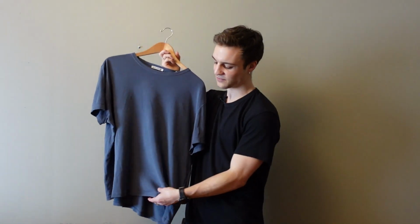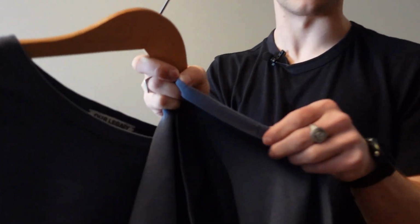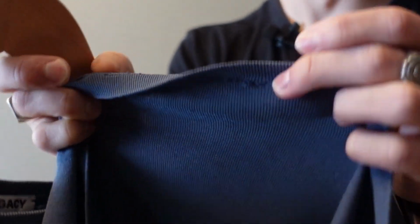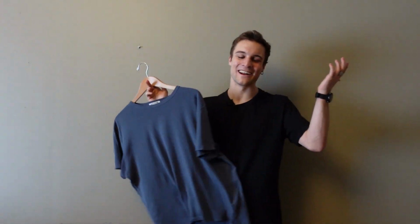Almost all of them I've worn through, and even this one, if you can see, the hem is kind of coming apart, which doesn't even happen on Uniqlo t-shirts. So I don't know what they're doing.